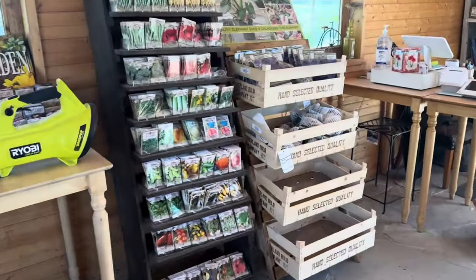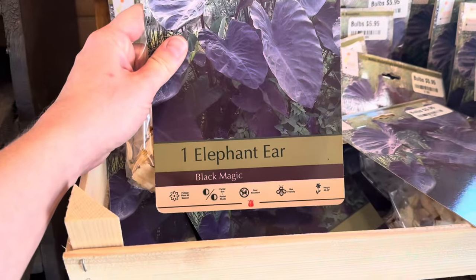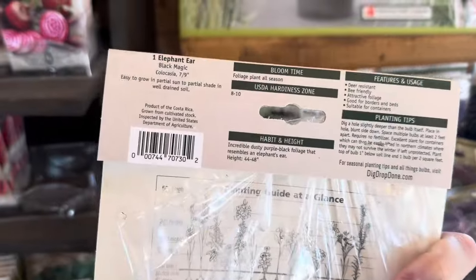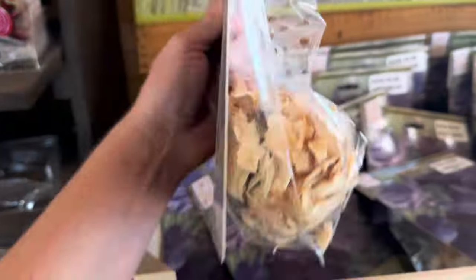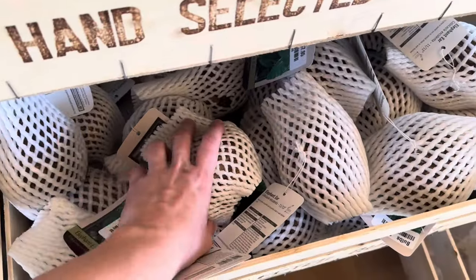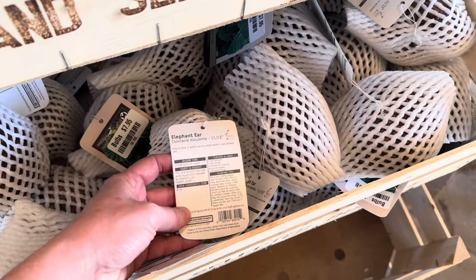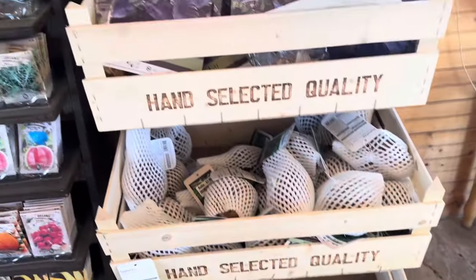Got some seeds over here. It looks like they've got some elephant ears. Black Magic for $5.95, 44 to 48 inches tall. And then here's a standard. I don't think this might be a jumbo. Yep, 60 inches tall. So here's your jumbos for $7.95.